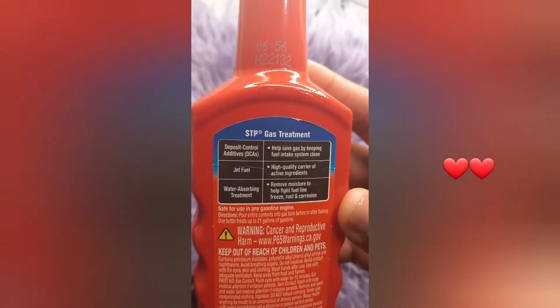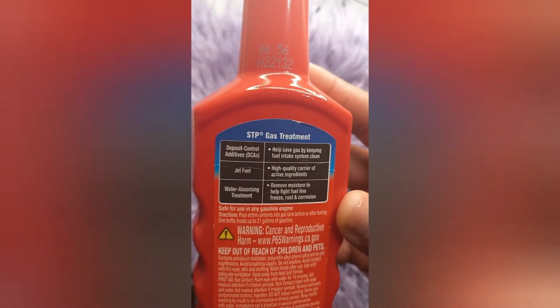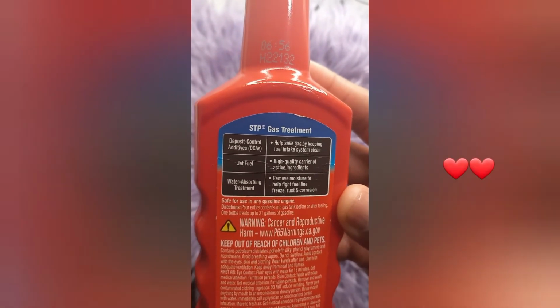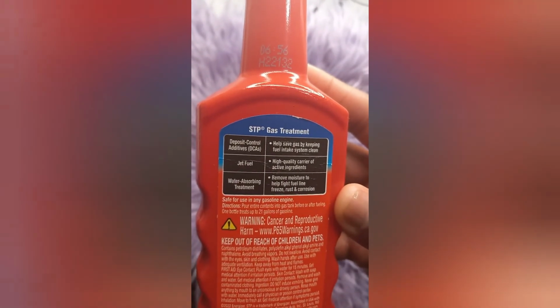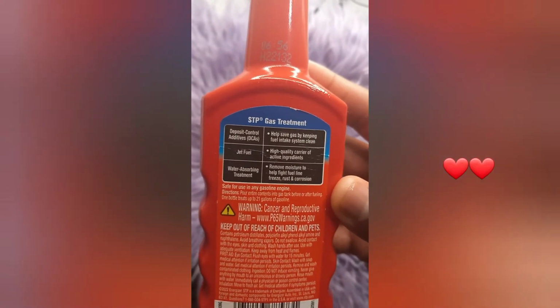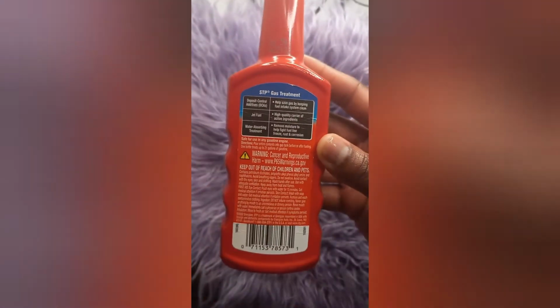deposit control additives. It helps save gas by keeping the fuel intake system clean. Jet fuel, a high quality carrier of active ingredients, and it's a water absorbing treatment. It removes the moisture to help fight fuel line freeze, rust, and corrosion. So this is safe for any gasoline engine.